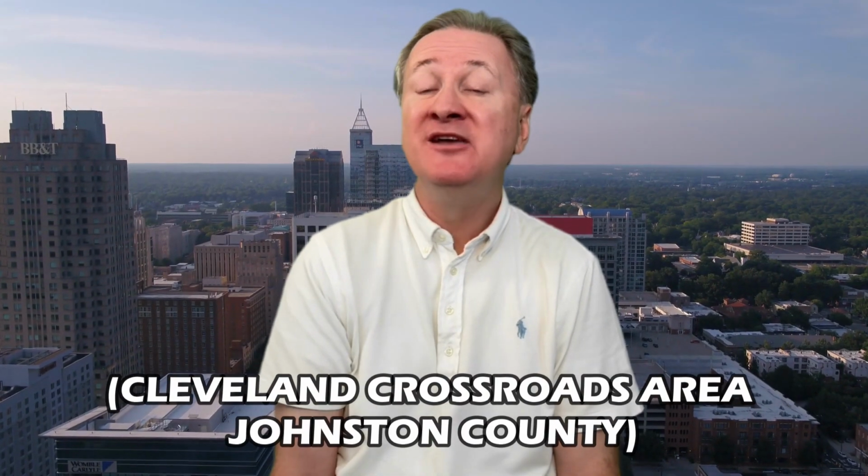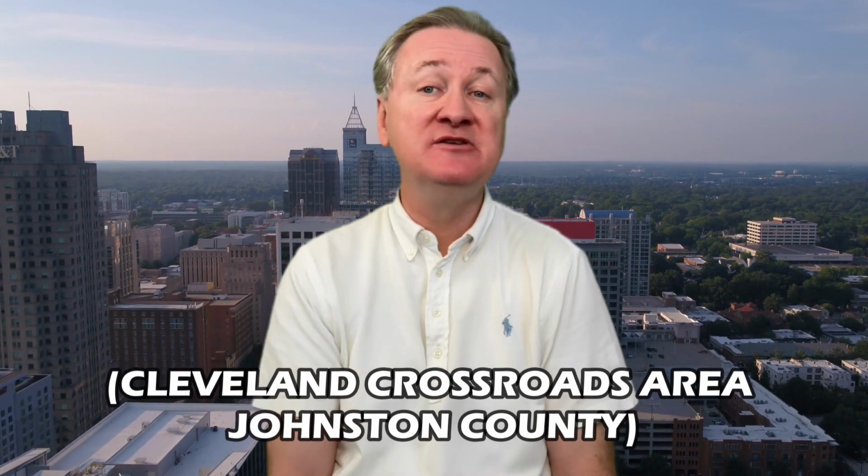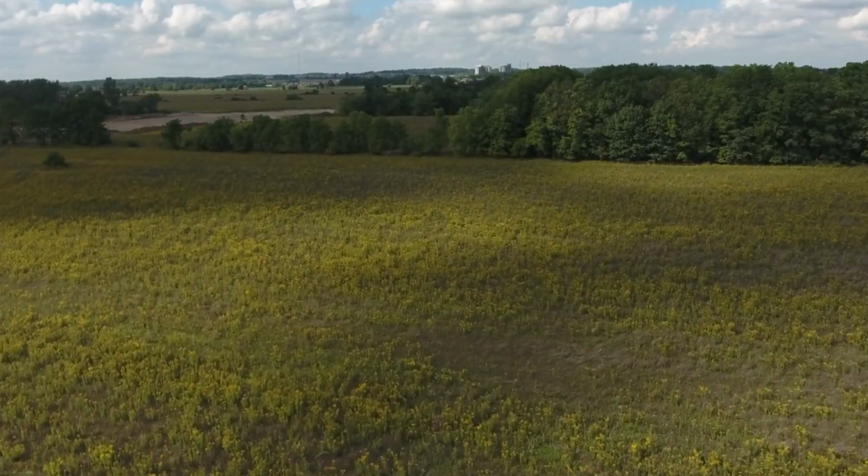Well, one reason is that portions of Garner are actually located in Wake County, while other sections are located over in Johnston County. Johnston County has traditionally been a less expensive area for new home construction, mainly due to increased land availability over in Johnston County.